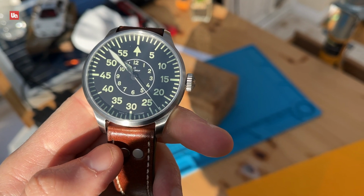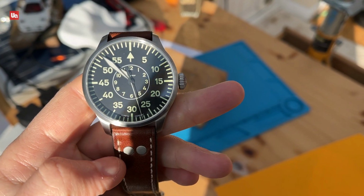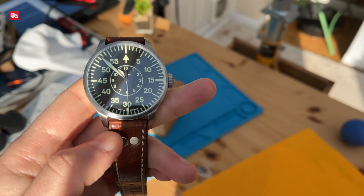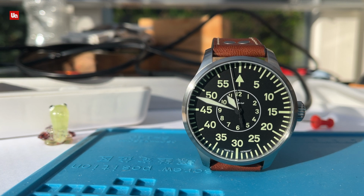Continuing with my current run of historic military watch reviews, today I've got the Laco Aachen 42mm Flieger watch with Type-B dial. Many reviewers regard this the best Flieger under $500, and I've discovered the Aachen you get today is even better than ever, with some welcome changes.